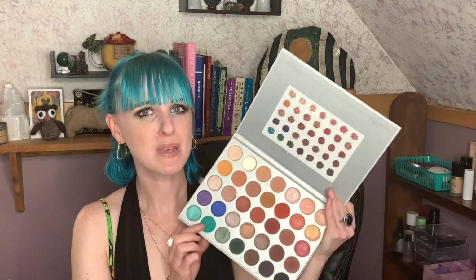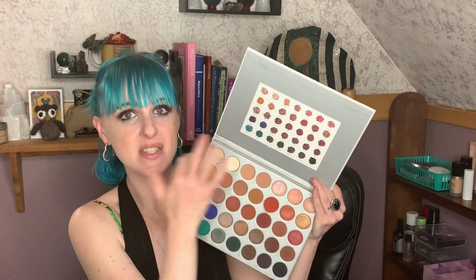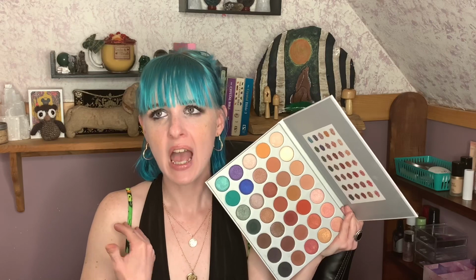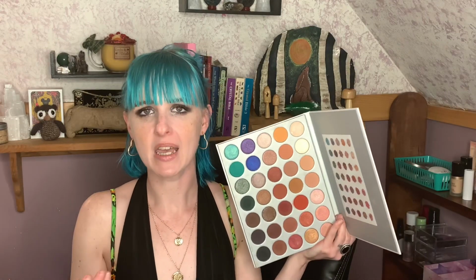It's so funny to me because I still have the little cardboard that came with this palette because I got this when it dropped. I used to buy literally everything that Jaclyn Hill put her name on, and then I eventually stopped. And I feel like now that I'm getting older, I'm starting to realize that, like, how do I put this? You need to look behind the people and the brands that you're buying things for and who you're supporting. We'll touch more on that.